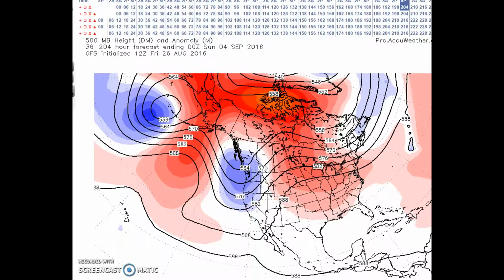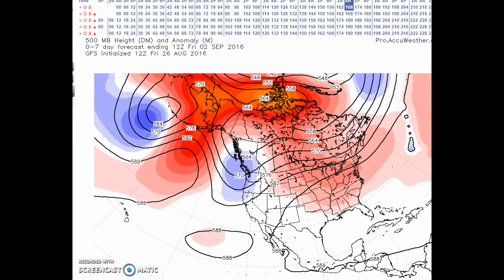And we go to the end of the period. We see very little change in circulation. We have the subtropical ridge that builds to the north, covering much of the southern, central, and the eastern states during this period. The weather along the Gulf Coast remains a forecast problem, with two areas of disturbed weather. And these areas need to be monitored. We're going to look at them now.